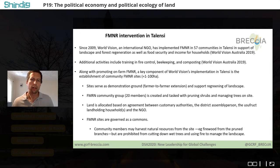Really important is how land is allocated. It's based on this agreement, but it has to be done in consent with the usufructuary, which is, it's still lineage land, but it's that household, typically involving that senior male who actually has extra land, typically marginal, already degraded, who agrees to give land. And there might be multiple usufruct landholders who are allocating land for these community sites, which then become governed as the commons. And there are bylaws that are then created and supported by the chieftaincy, for instance, other local leaders around making this area commons.